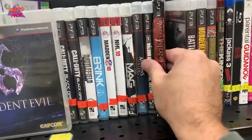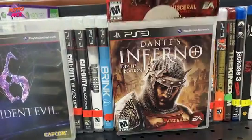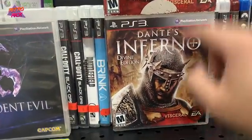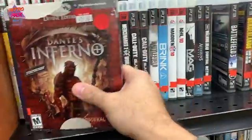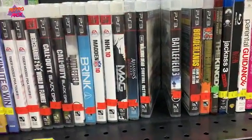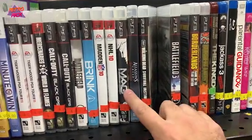And then this one I'm gonna get for sure, Dante's Inferno. It's got the slipcover, and this is actually a pretty good deal. I think this is worth about 11 or 12 bucks. So for right now, I'm gonna get just these two. I thought about getting MAG.